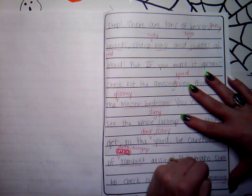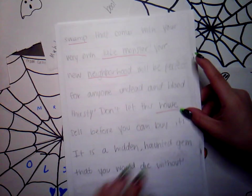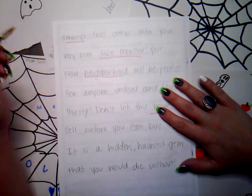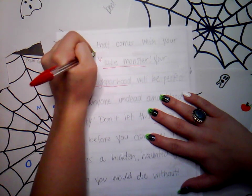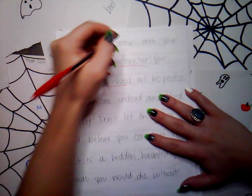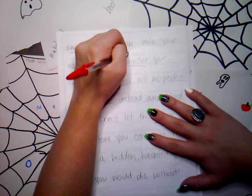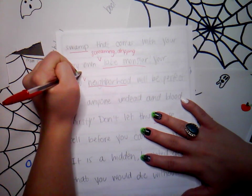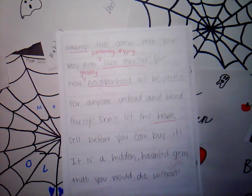But make sure to check out the lovely, brown and smelly swamp that comes with your very own screaming, dripping lake monster. Your new ghostly neighborhood will be perfect for anyone undead and bloodthirsty.